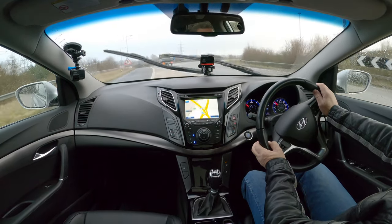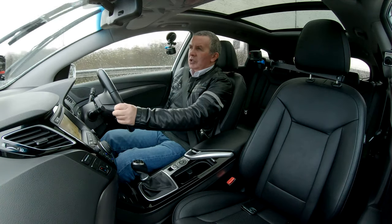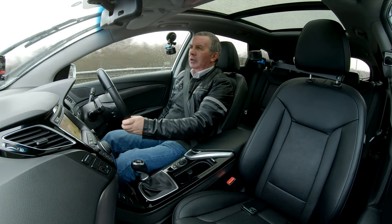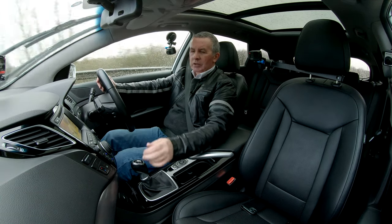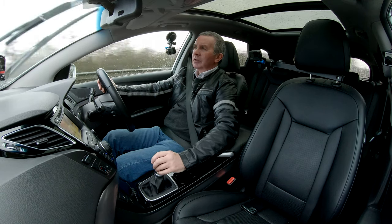Nice drive. Seats are really nice and comfortable. As I say, electric seat adjustment for the backrest there, and up and down leg adjustment too. Great gearbox.